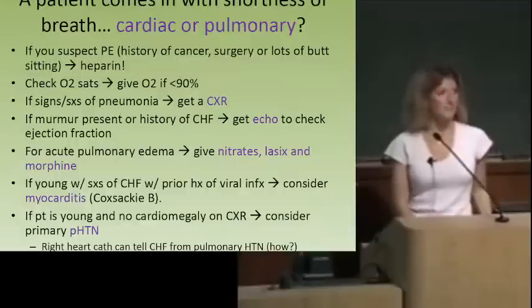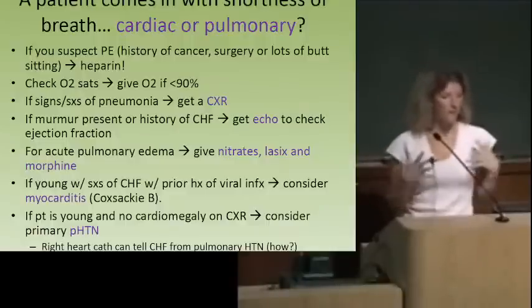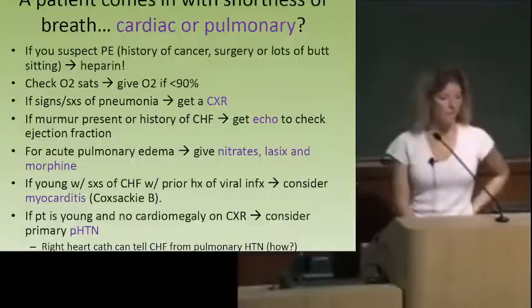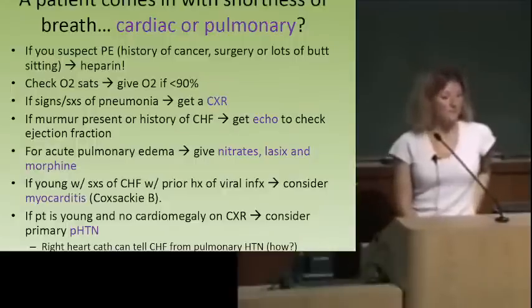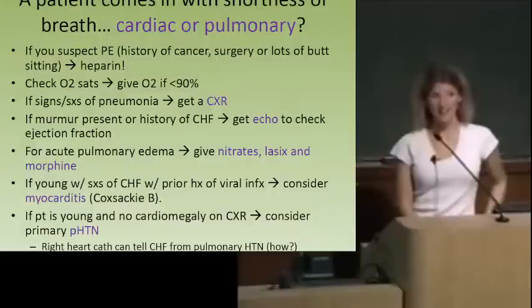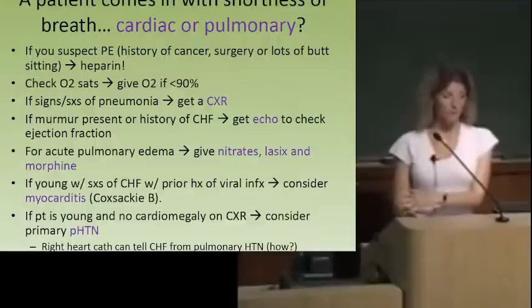This is like the kind of random cardiac problem that mimics a lot of other things and has a confusing constellation of symptoms. So if they're young, if they had the flu a couple weeks ago, and they either have shortness of breath upon exertion or need 3 pillows at night, think about Coxsackie-B or some other viral form of myocarditis. And then also in a young patient, a cause of shortness of breath might be primary pulmonary hypertension. And this will cause cardiomegaly on a chest x-ray, and a right heart cath is the next study to order, because it can really definitively tell you whether it is primary pulmonary hypertension or congestive heart failure.